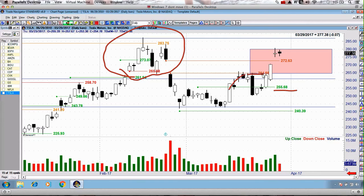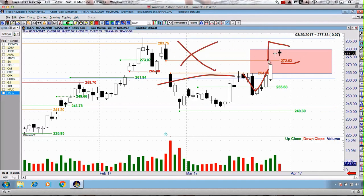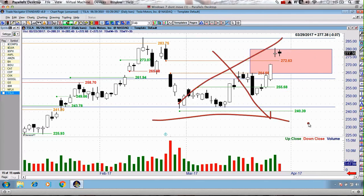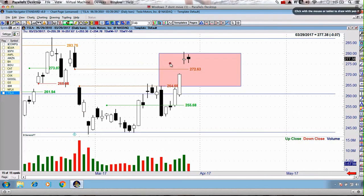It moved up. It hit our first target at 264. It pulled back, but then as you can see, it's just jumped over our secondary target. You should be closing out of these Tesla trades. You should be more or less out of Tesla. Here it is at 277. The entry was 255. Consider this done. If you're in this, please close it out. In my personal opinion, you should be out of this trade.